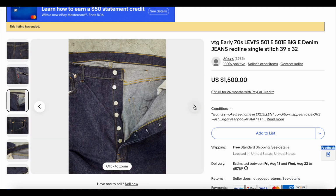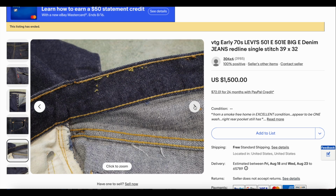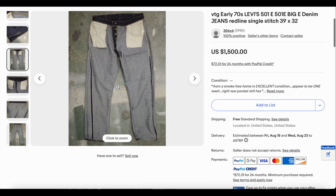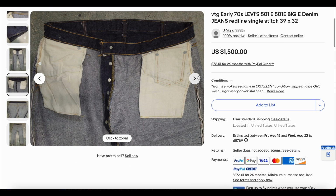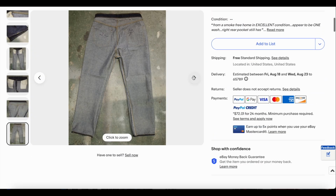One wash, yeah, maybe they threw it in before they decided to wash it. Let's see if there's any more details here. It's a little bit of fraying or something, I guess. Maybe that was from that one wash. I imagine there was some shrinkage. Do they give us the measurements here? They show us the measurements.